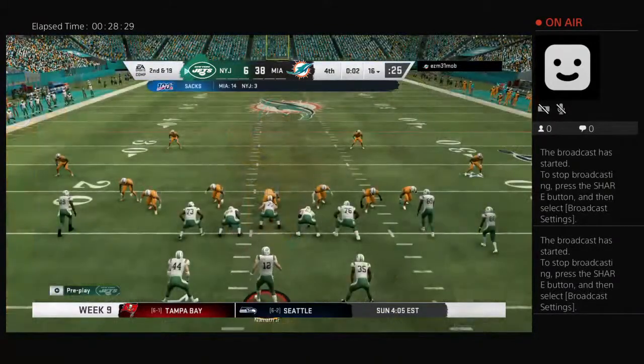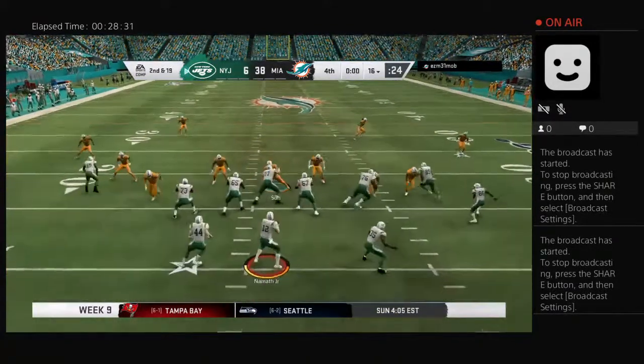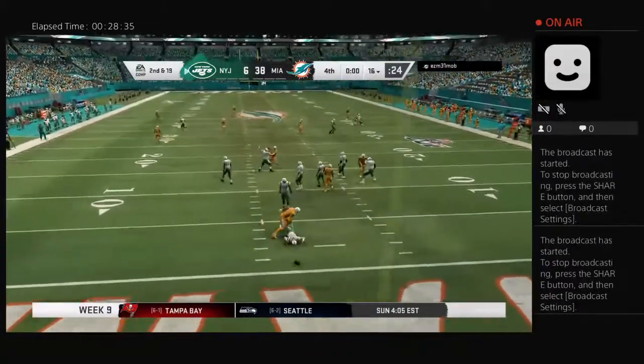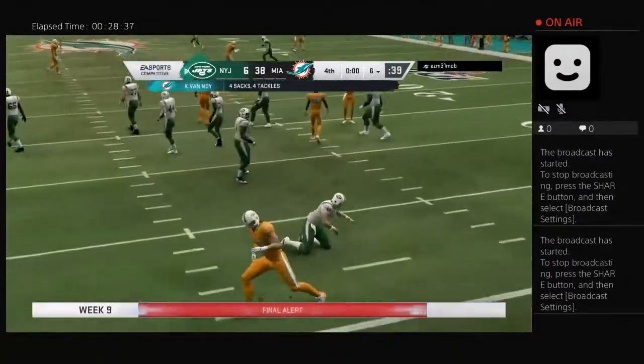After the sack, it's 2nd and 19, and the road gets a bit tougher from here. And he's going to go down again.